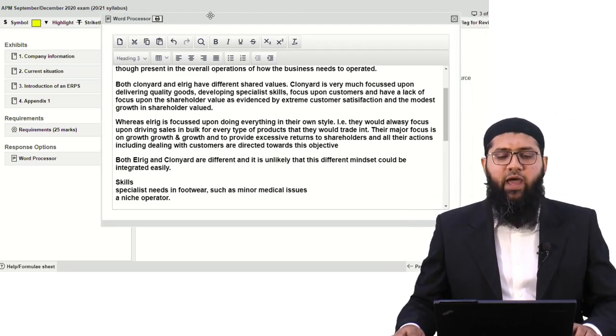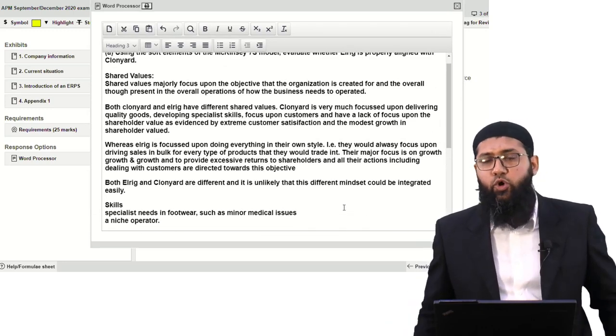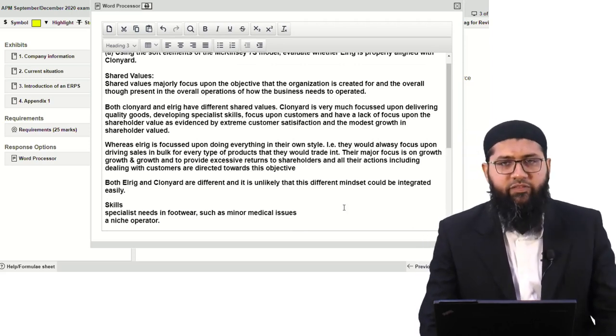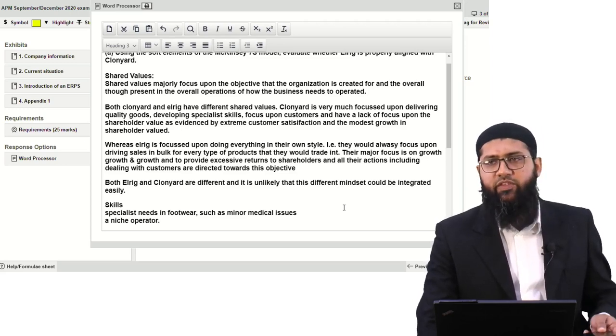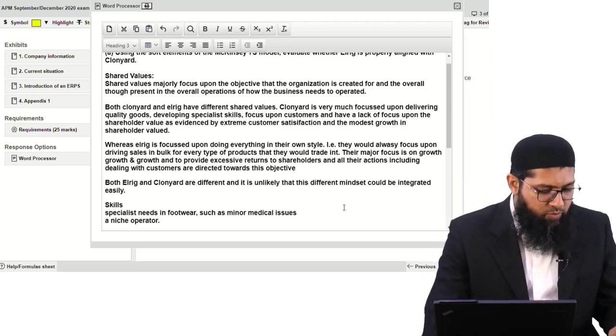Okay, so what have we done? We've just compared both of these organizations. Now this is only possible if you know the McKinsey 7S model. If you don't know the McKinsey 7S model, it is not possible for you to attempt it. So you should actually know the McKinsey 7S model to be able to attempt it.